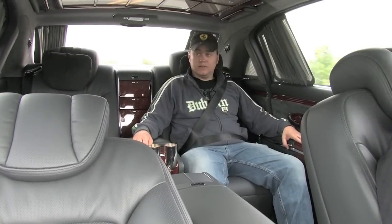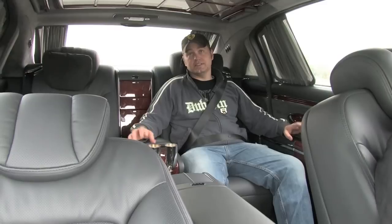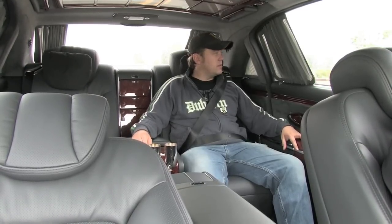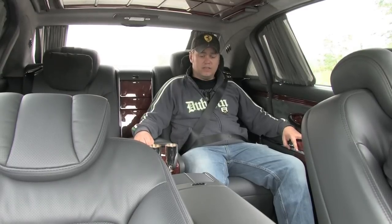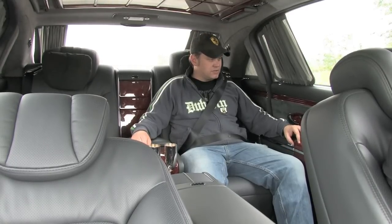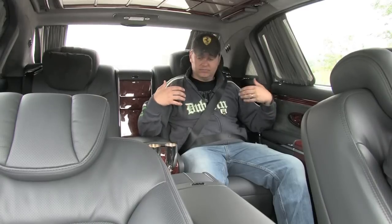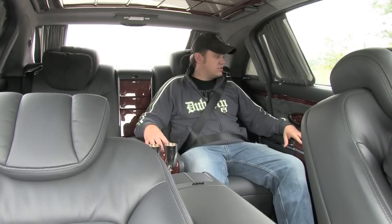Well, we're about to head out as I'm being gentlemanly chauffeured here in this beautiful Maybach 62, and I'm trying to figure out the best adjective to describe this car. The one I've come up with so far is opulent. The attention to detail, the craftsmanship, the build quality, the materials, just the experience of being behind the wheel, or I guess the back seat of the car. It just feels majestic. It feels imperial.